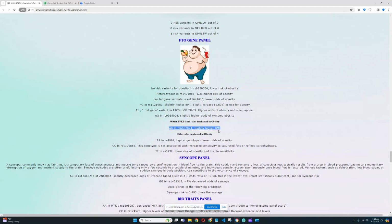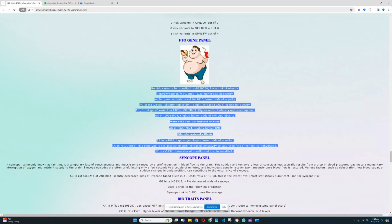Actually, no, slightly higher BMI, so slightly higher odds of obesity. And other genotypes that are not in FTO but also implicated in obesity lead to lower odds of obesity. This one looks like lower odds of obesity as well, and this one is for lower odds of obesity as well. So overall, based on the information that I'm seeing here, looks like he is not really predisposed to obesity.